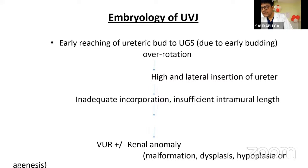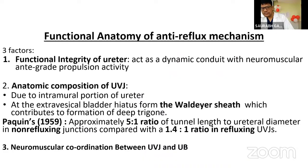Now, discussing the embryology of vesico-ureteric reflux, there is early reaching of the ureteric bud to the urogenital sinus due to early budding and over-rotation. There will be high and lateral insertion of the ureter, and inadequate incorporation and insufficient intramural length of the ureter in the bladder. That will lead to VUR plus or minus any renal anomalies such as malformation, dysplasia, hypoplasia, or agenesis.